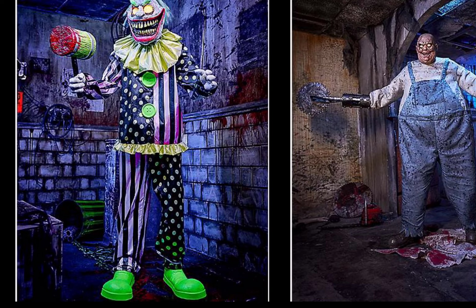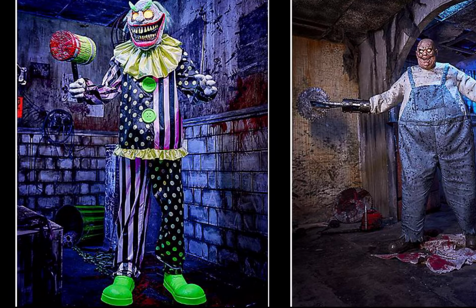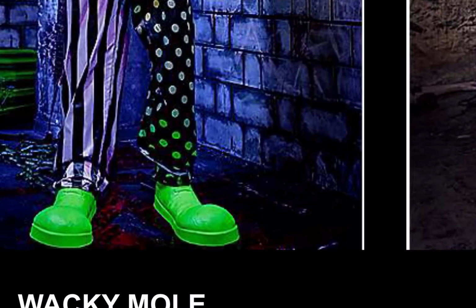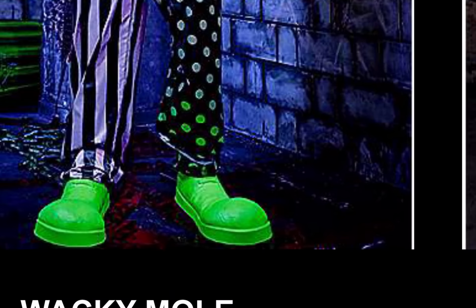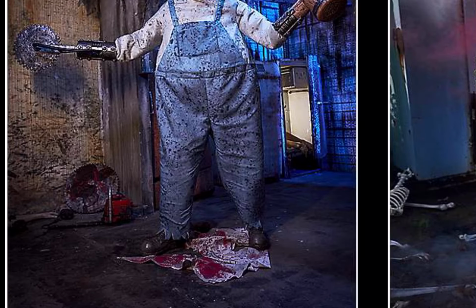He's from 2013. You probably all know that. He is pretty much the same as he was back in 2013, even though there is one noticeable difference, and that is his shoes. They're now the classic, well, not modern SVI clown shoes that they use for almost every clown, instead of what they were before, which I am a fan of this version. I do like those shoes more.